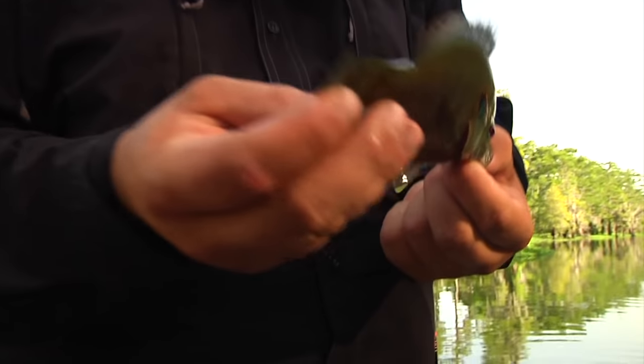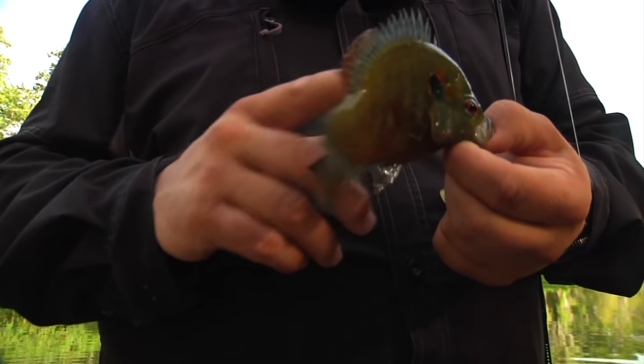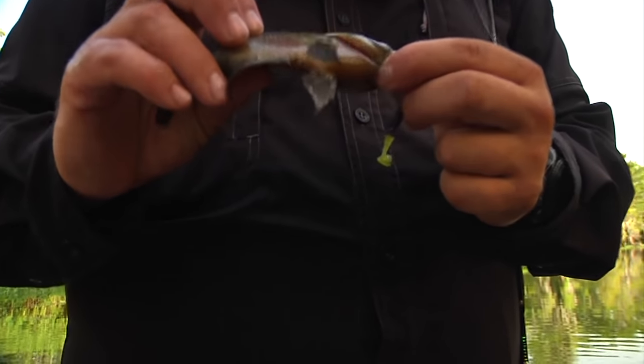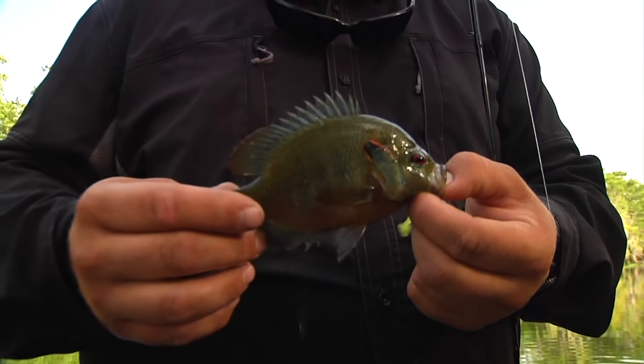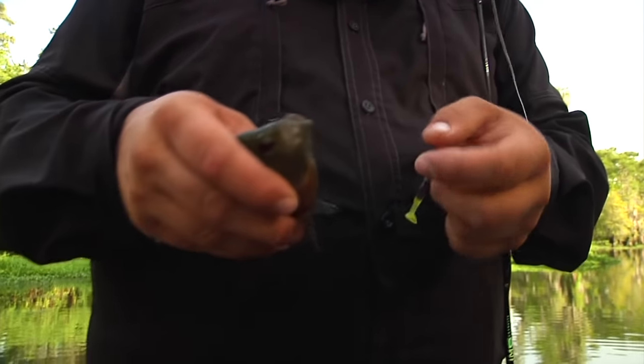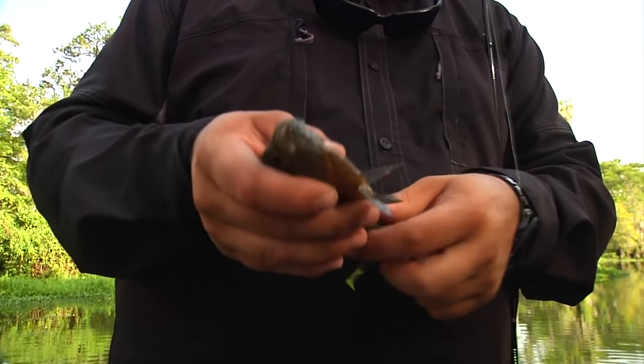On the end of the tail right here, it's red. Kind of always got that grayish, bluish color, green up on top. They're a pretty little fish. They just don't get very big in these parts, but very hyper-aggressive fish. Easy to come and catch hundreds of these at a time if you got a worm.